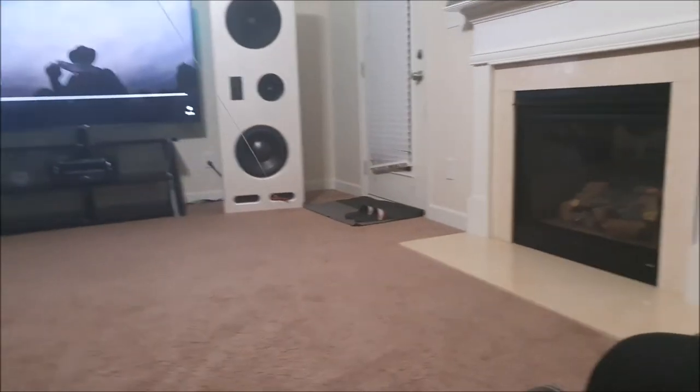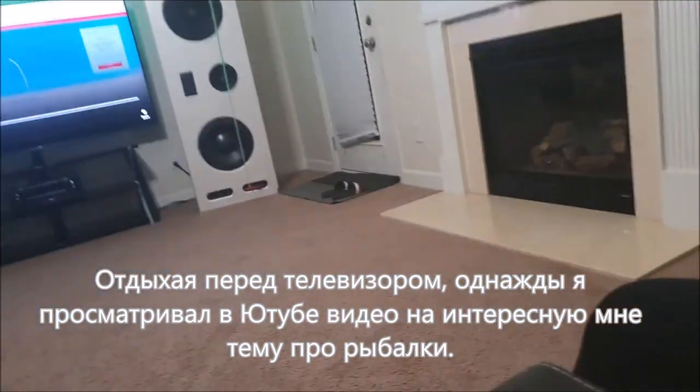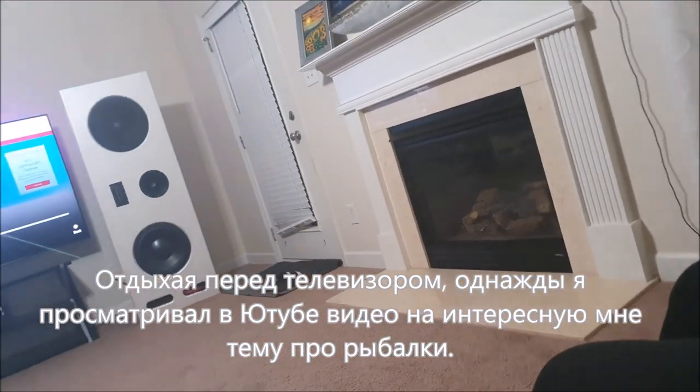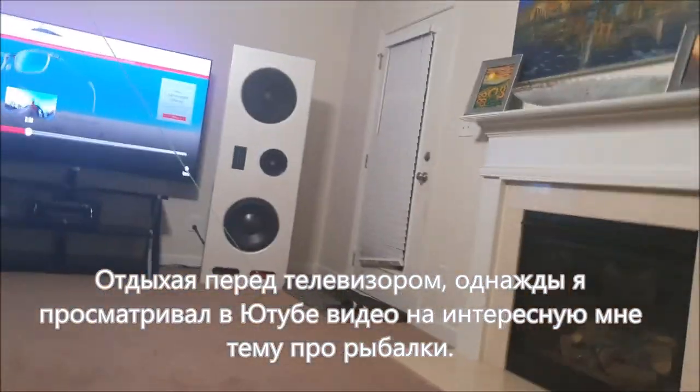Guys, my brother just caught a fish. Here he is. Yeah, I just got a fish. And here we are outside, and he's catching a fish inside that rock.